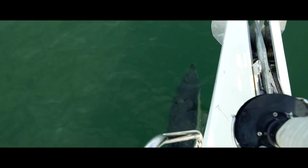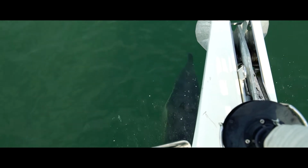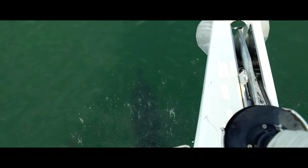In Gower they are summer visitors, but they are widely distributed and their range expands to temperate and tropical waters of both the Pacific and Atlantic Oceans, and populations can be found offshore, coastal and enclosed seas. Their diet is varied, but they are known to feed on mid-water depth shoaling fish species like mackerel and herring, which is abundant here. It's such a fantastic species to see right here on my doorstep.